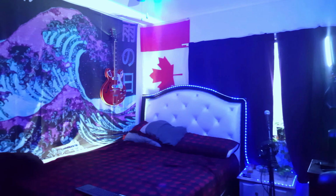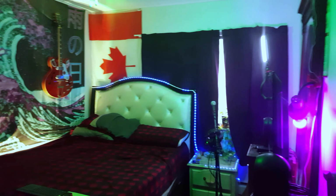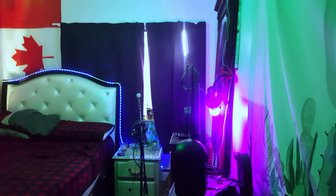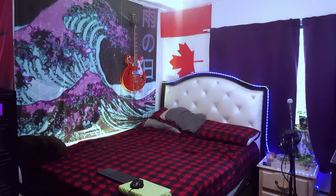Okay, so I mentioned at the start that there are a couple key ways to achieve aesthetic glory. As you can see, my bedroom is heavy on LED lighting and tapestries. Tapestries and LED lights are both surprisingly inexpensive considering how much they do for the look and the style of your room. What I like are the smart light bulbs, the colored LED smart light bulbs.